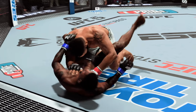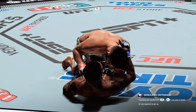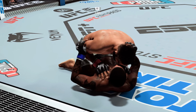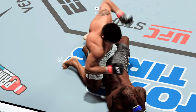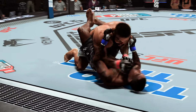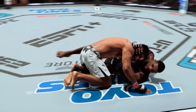Pretty good work with the ground and pound here by Cortez. Another ground and pound strike gets home. Cortez is back in half guard. Man, this is some serious ground and pound. He's trying to put this dude's head through the canvas. He's one of the better ground and pound fighters we have in the entire UFC, and you're seeing why. Oh, lands with the ground and pound strike.